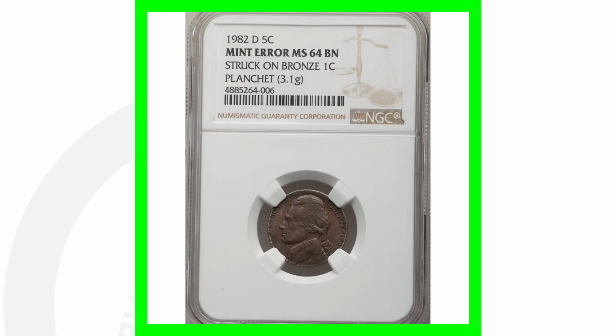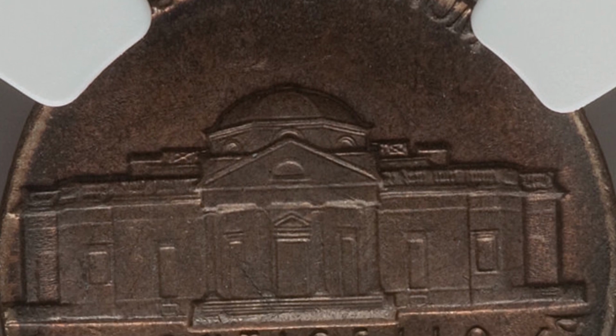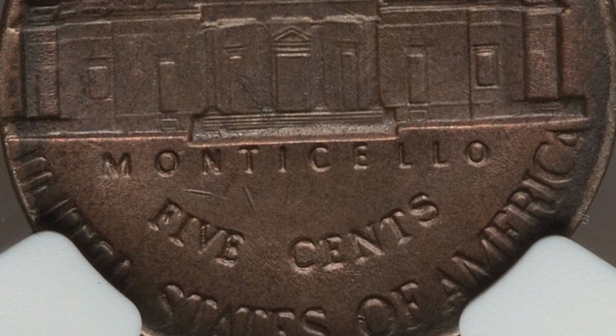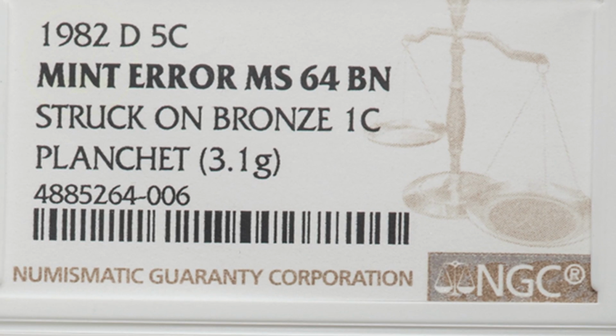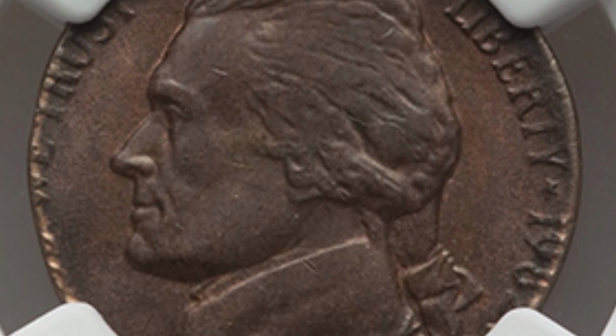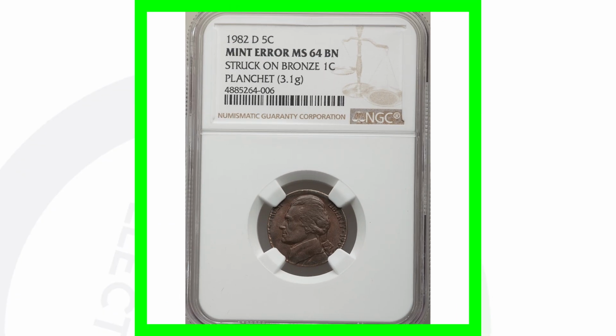Now here's a 1982 D mint mark that was struck on a bronze 1-cent planchet. So we know in 1982 there's all kinds of different pennies. If you guys are new to coin collecting, watch my 1982 penny videos. I go more in depth on the different metals that they used and different weights that they had for those coins for that transitional year. Now this is a bronze 1982 Lincoln cent planchet that weighs 3.1 grams. That's why the design of the Jefferson nickel is being cut off, because it's on that 1-cent planchet. So this coin here sold for around $200 as a result of that mint error.